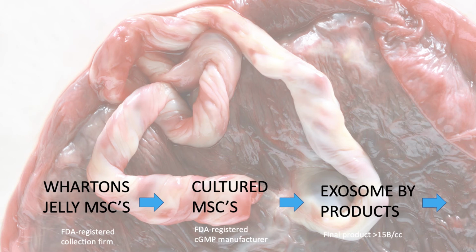Now, as I mentioned, exosomes are byproducts of stem cells. They're made from Wharton's jelly. After the umbilical cord is donated, it goes to an FDA registered lab.